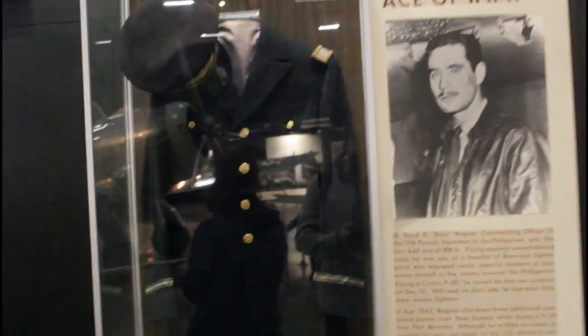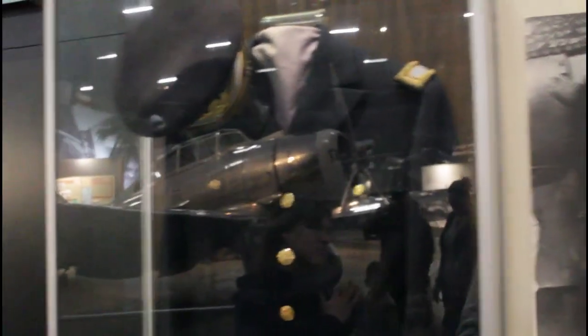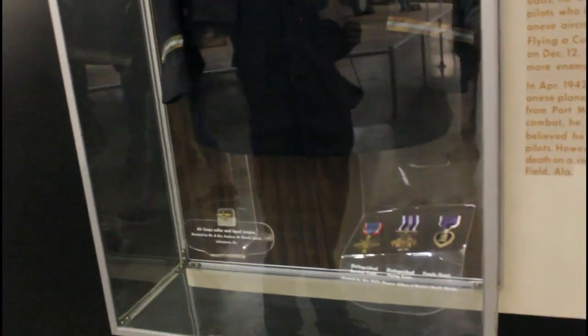Alright guys, we're coming up to this really cool thing. This is a display for the first ace of World War II in the U.S. This is Lieutenant Boyd D. Buzz Wagner. He was commanding officer of the 17th Pursuit Squadron in the Philippines. Got his uniform right here. The first ace of World War II. Very interesting. You see here he has a Purple Heart. He has a Distinguished Flying Cross. And then, of course, you can see his Bronze Star.